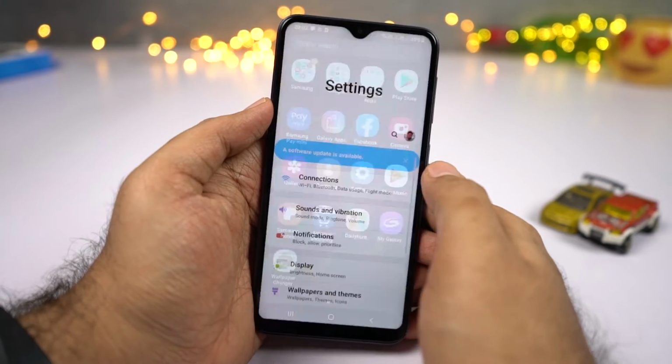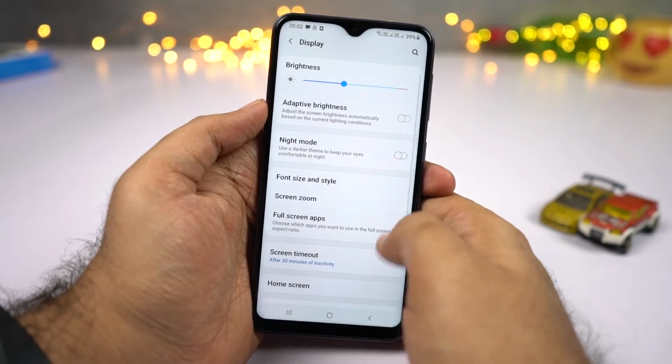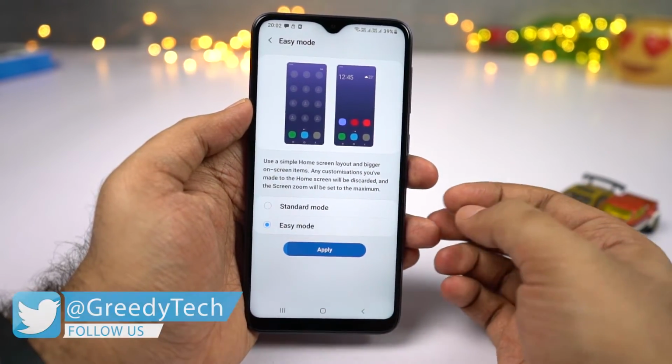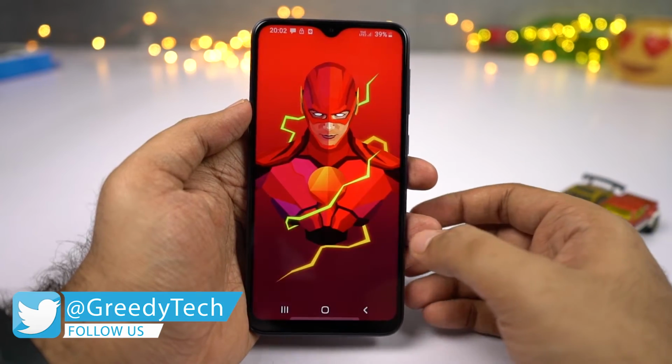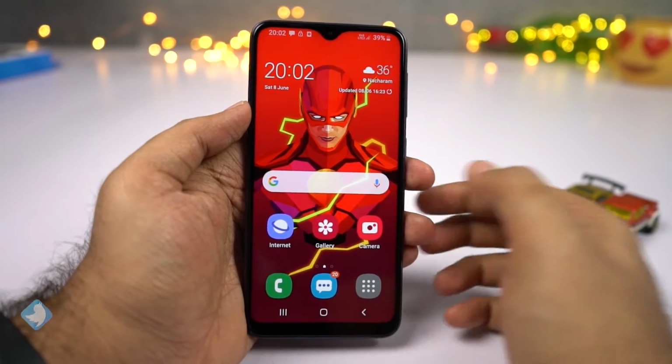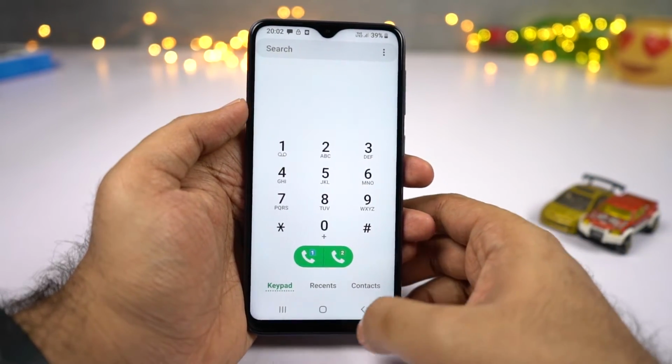Next we have Easy Mode. If this phone is going to be used by some elderly people, then you can enable Easy Mode for them. Once you enable this feature, everything on your phone will be enlarged. All the app icons on the home screen and app drawer increase in size. Even the text size gets scaled up to make it more visible for elderly people.